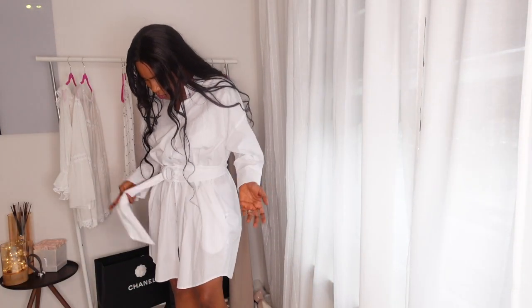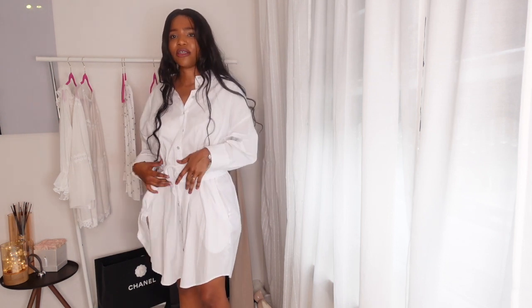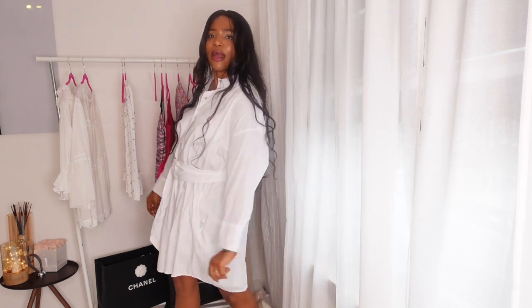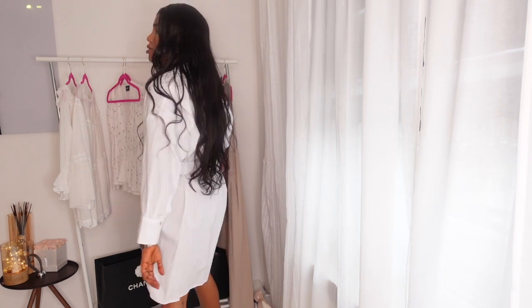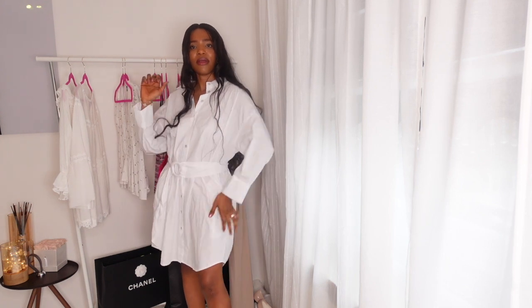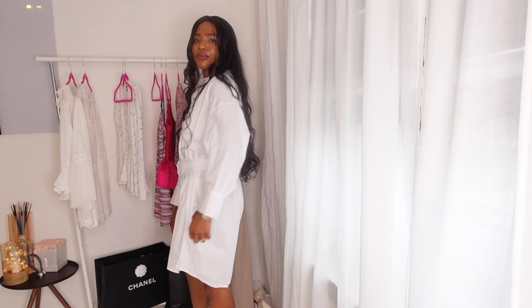And it's really beautiful. You can also use the belt, or you remove the belt and attach another belt that you have. An Hermes belt, oh, Valentino belt, any kind of belt you feel like, if you don't want to use this belt, you know. So I think this is really beautiful. I'm loving it.